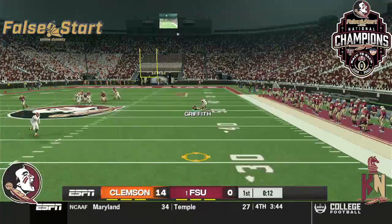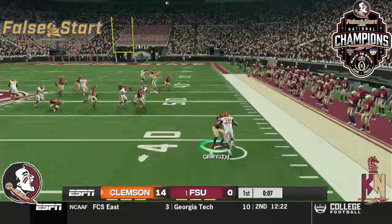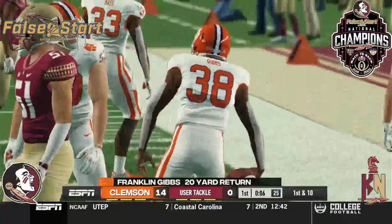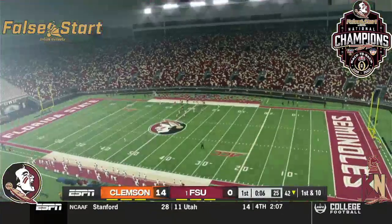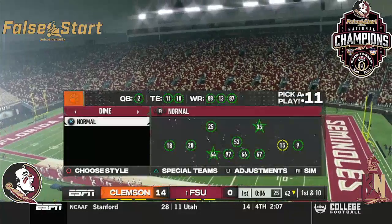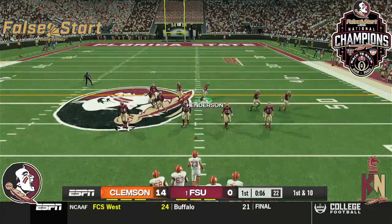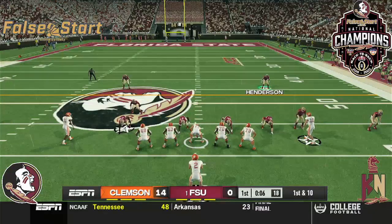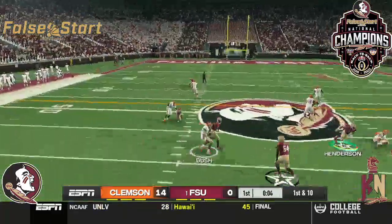He hits a low one there. He's got the corner. He's taken down at the 42-yard line. Not a bad return. And here we go with the offense ready to get things going again. The offense going to try to open this field up, coming out in a five-wide set. And the defense counters with their dime look.